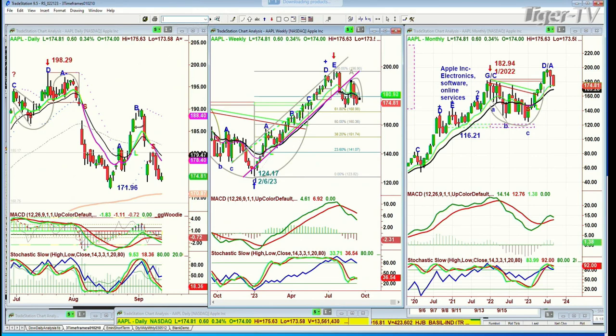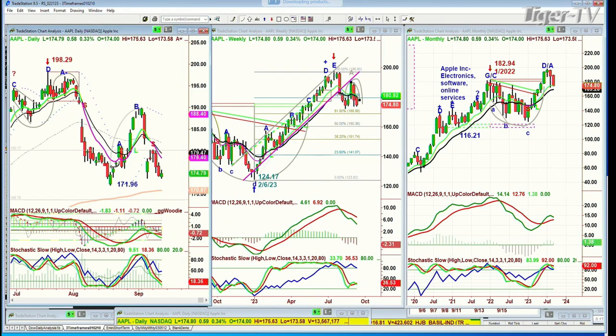So here's Apple with the dreaded H pattern. I spoke about that when I was doing Tommy's show a little earlier on. Not acting very well at all, especially with new products coming up.